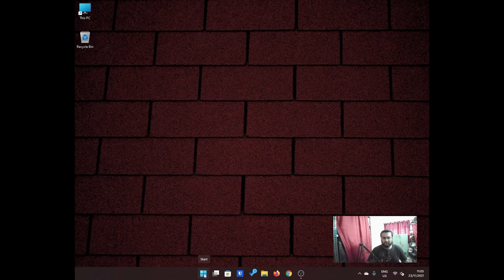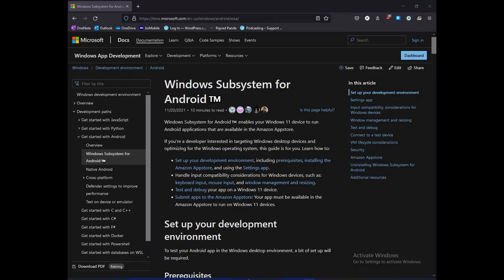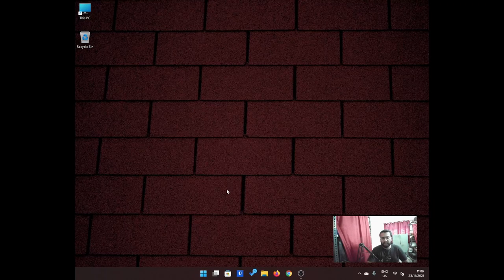So let's talk about this upcoming feature, Android apps coming to Windows. I think the feature is called Windows Subsystem for Android. Yeah, WSA. So you can install Android apps directly on Windows. You can also install new Android apps from the Amazon App Store rather than Google Play Store. A lot of people have done a lot of hacks to get Google Play Store working on Windows 11.